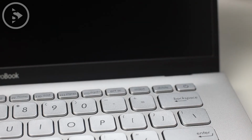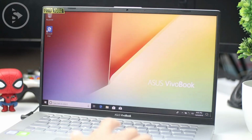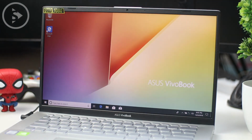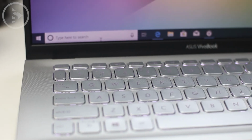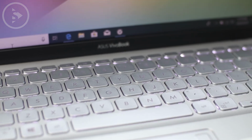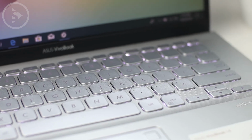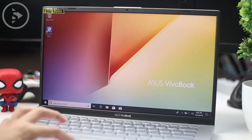Now let's turn on the laptop. Here it is, the screen display of this laptop. The unlocking process using the fingerprint on this laptop is quite fast and easy. After turning on the laptop, at the bottom of the keyboard there is a white keyboard backlit LED light. This is quite useful for typing in a fairly dark place.